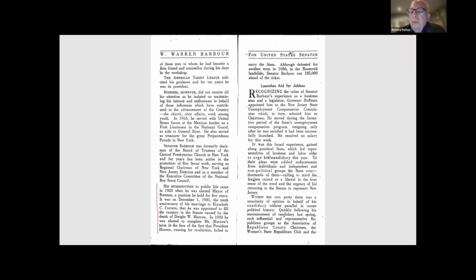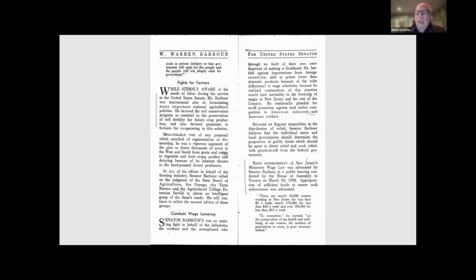As we know, he lost in '36 in the FDR landslide, but was running again. In his campaign for '38, he advertised himself as a fighter for fairness, a friend of the farmer. He was for soil conservation, payments for farmers, fought against wage lowering, fought for a minimum wage, protection in deflationary times, and a fierce advocate for local control.